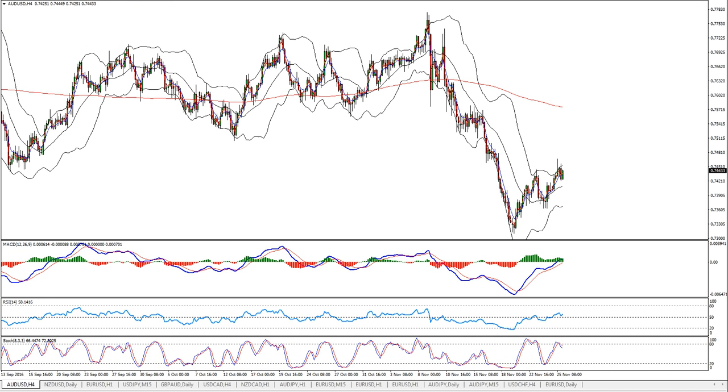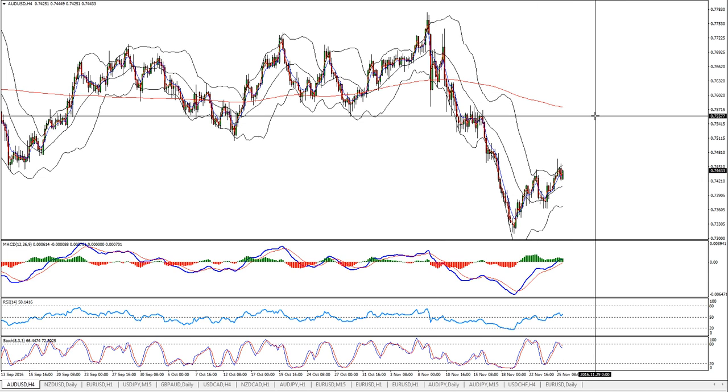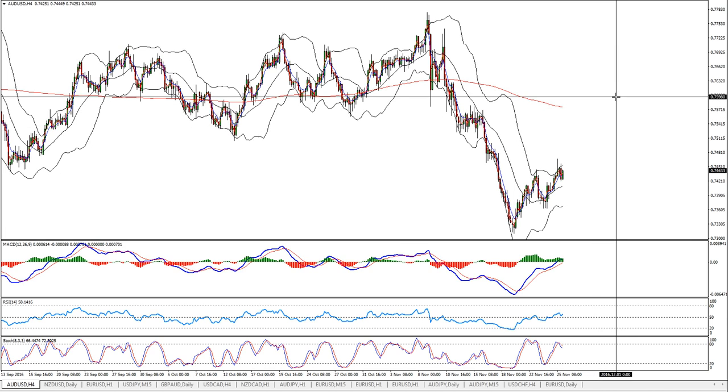Now here we also got a kind of triple cycle, maybe not the beautiful one, but still correct, and we still expect some kind of correction towards this area before the continuation, which we would like to go for a sell. Sell rallies from around the 0.75, 0.76 zone if there will be bearish divergence.